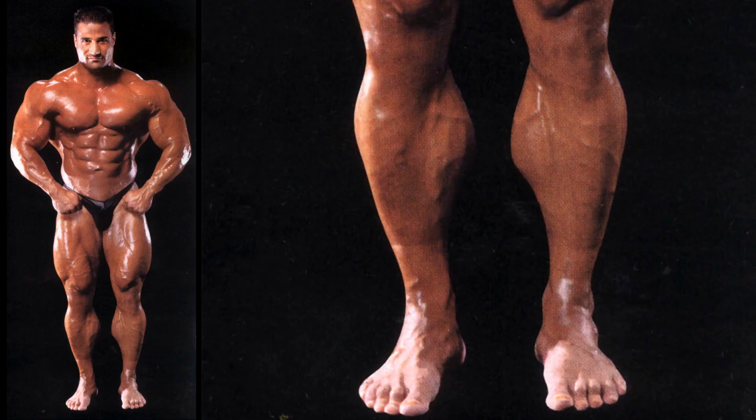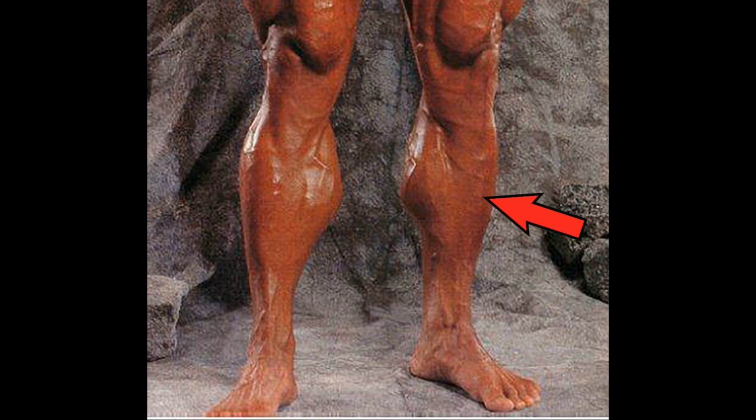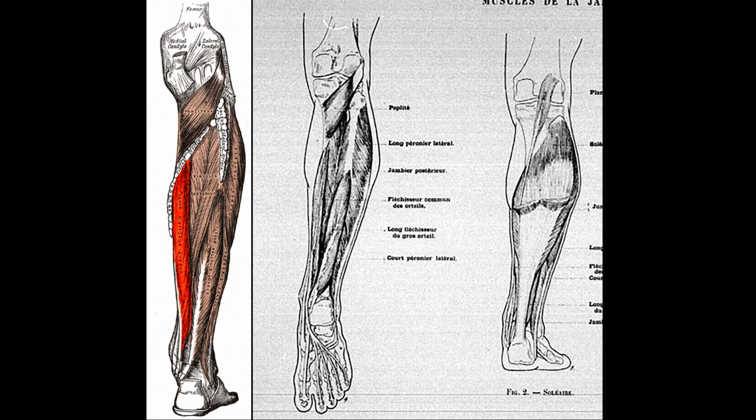Contrast with Mike Matarazzo, for example, some of the biggest calves of all time. Undeniably exceptional gastros, soleus, and tibialis anterior, but his calves don't have Reeves's thickness near the ankle. The ankle area is more than just tendons.